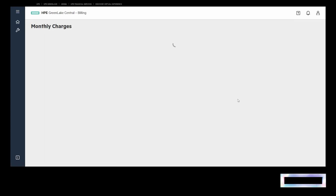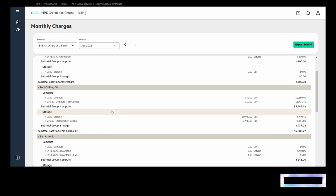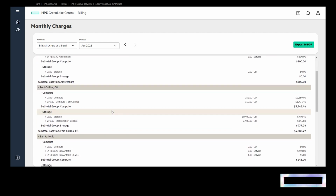So my monthly charges summary gives me an overview of what my overall GreenLake spend has been over the last 8 months. As I drill down into this, what I'll see are all my GreenLake resources divided up by data center or location, and then divided up by type. So we can see here we have data centers in Amsterdam and Fort Collins, and we have all sorts of GreenLake resources that we're consuming.